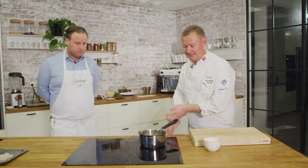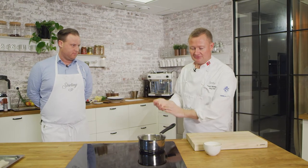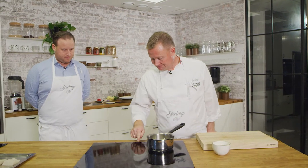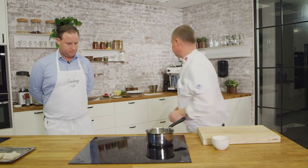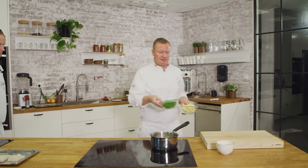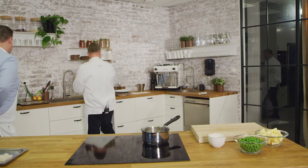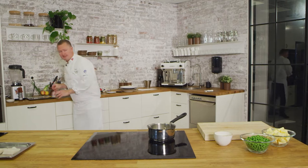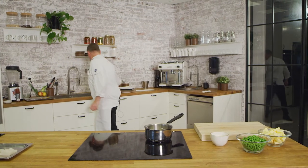And this is also about colors, and also about nice taste for our fish. So we're going to put on the pot here. Fresh green peas, some butter. You have some cream in the fridge maybe, yes, Thomas? Yes, and I have one shallot here that I want to use.